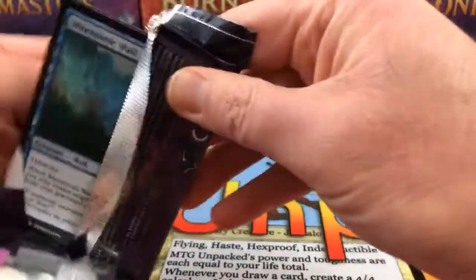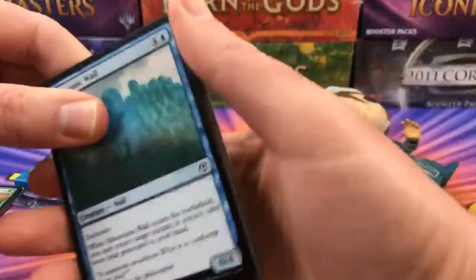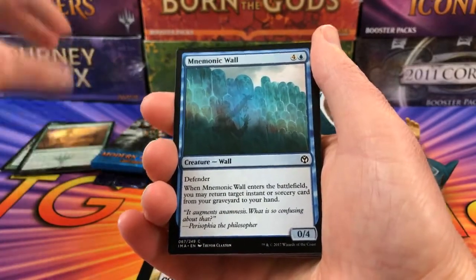And we've got more Iconic coming up tomorrow. I'm planning to do another live stream tomorrow with some Iconic, but you'll have to wait till tomorrow to see exactly what is going on with that one.